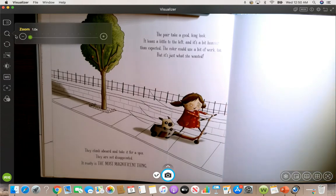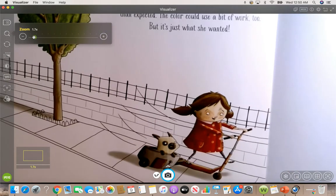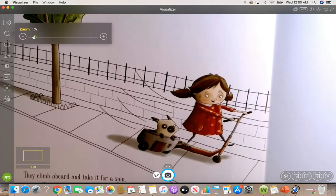And I'll zoom in so you can see a good picture of her most magnificent thing. Kind of reminds me of a scooter. What about you? Or a combination of a scooter and a motorcycle part. Or maybe a motorcycle. Just what's it remind you of?